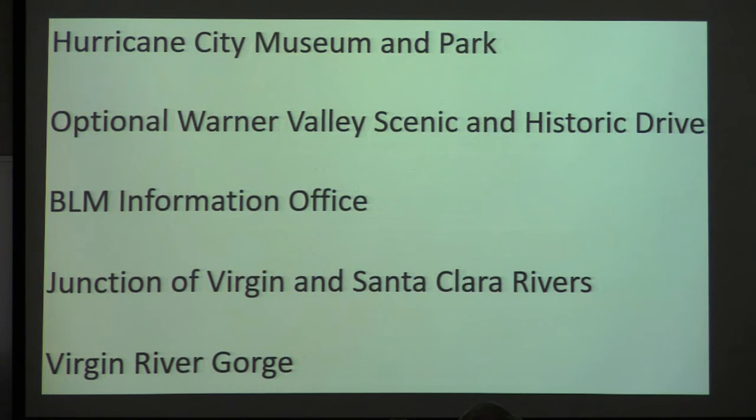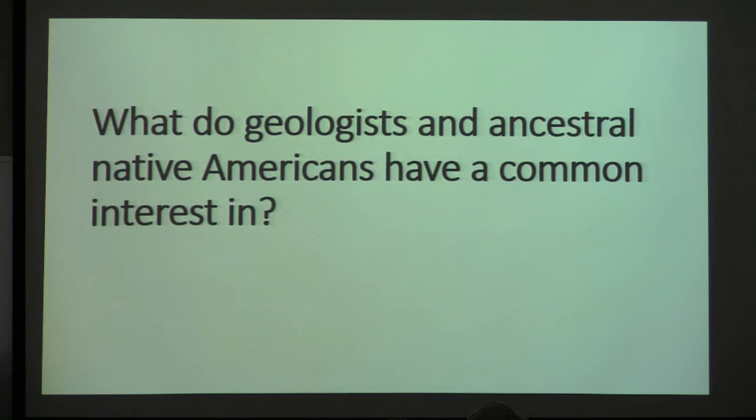One last question. What do geologists and ancestral Native Americans have a common interest in? Sandstone cliffs. What happens in sandstone cliffs? Alcoves. What happens in alcoves? Cliff dwellings. So most of the time, all cliff dwellings, except for Bandelier National Monument in New Mexico, which is in soft tuff that they excavated into, but to get natural openings or alcoves, you're probably going to need a sandstone formation. Remember how the Chaco Canyon and Mesa Verde cliff dwellings are located along the same sandstone ridge? So geologists and ancestral Native Americans like sandstone.